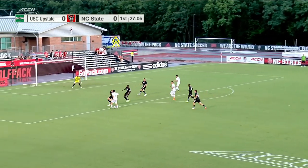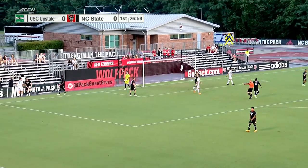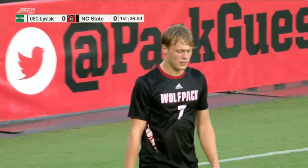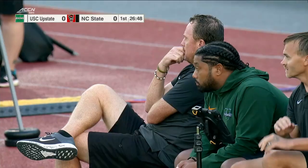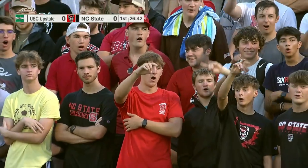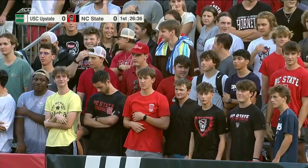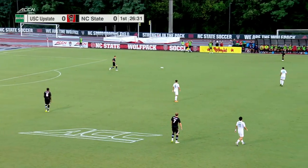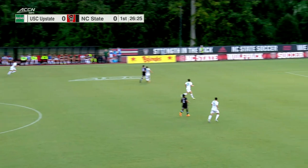Mondero trying to drive past Edwards and Cleal. Cleal closes him down. Well, the versatility of Jarvis Cleal, play outside back, can play on the wing in midfield. He could probably come in and play center back if he needed him to. Yeah, and early on, and even the last game against Radford, him and Cruz, Cleal's looking to go inside and then Cruz is looking to come outside and just looking to balance off each other.